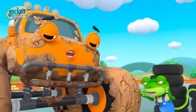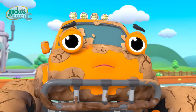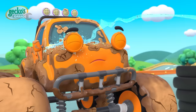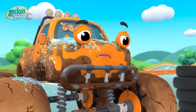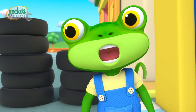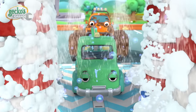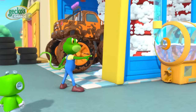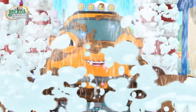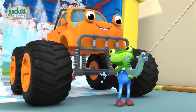Oh, no. The sunshine has dried the wet mud and left poor Max stuck, just like a statue. Oh, don't worry, Molly. We'll tow Max through the car wash with Tilly's help. Go, go, Tilly Tow Truck! Maximum power for Muddy Max! There you go, Max. All clean.